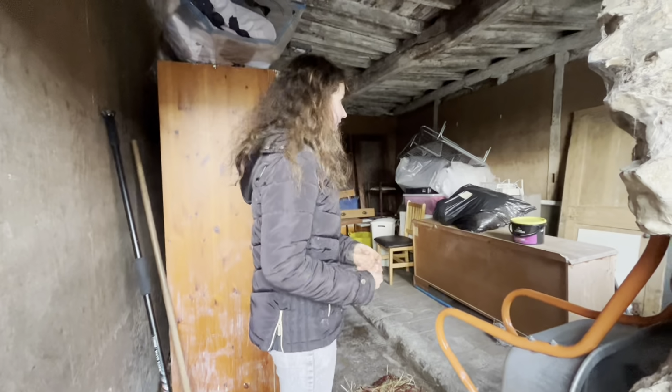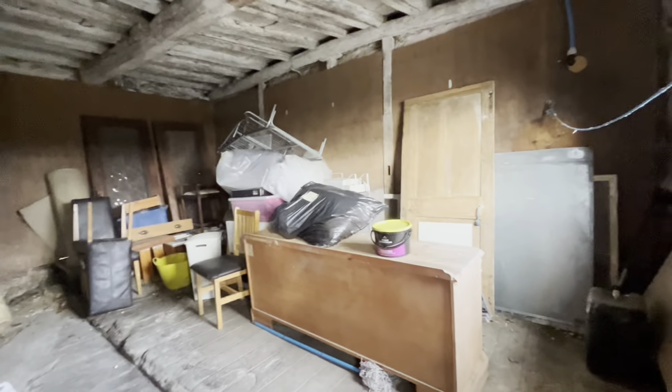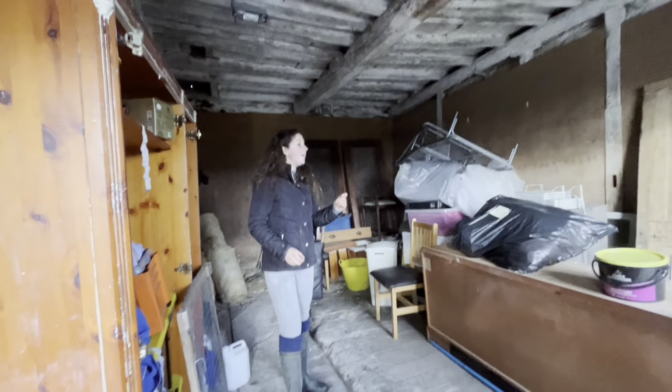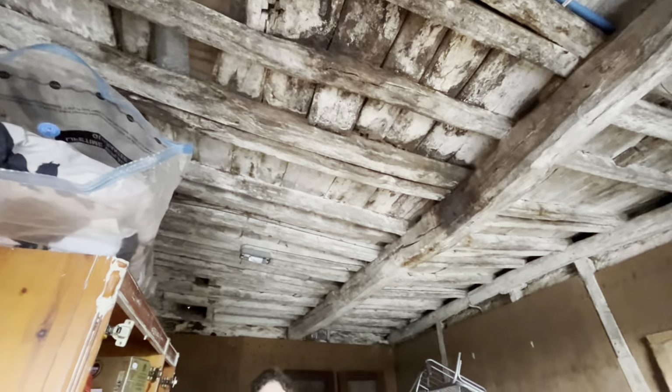In here is the little Stable Stays storage stable. So again, all proper old style barns. This is just where we keep the stuff for Stable Stays and also some older hay nets and furniture. But you can see up here, it's all original from when it was first created.